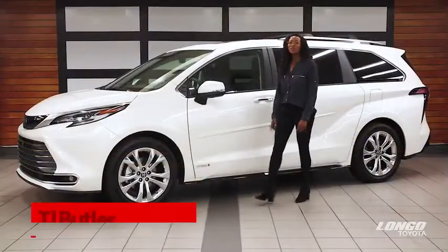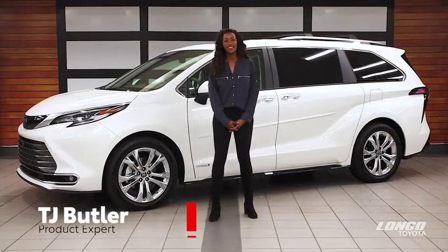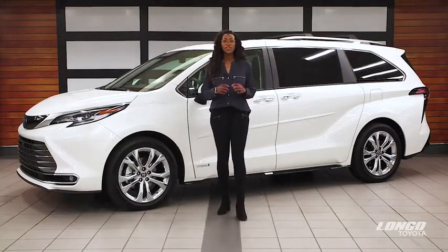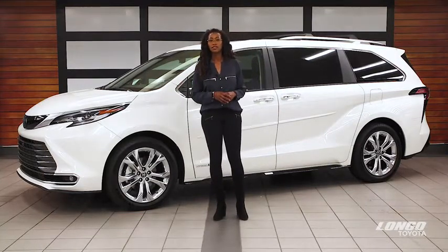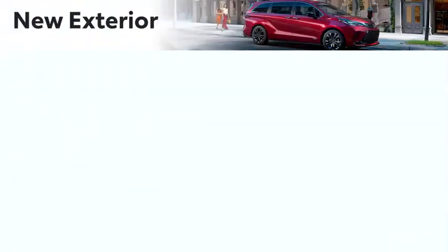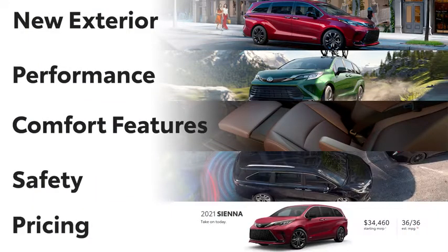Hi, everyone, and welcome to a quick product walk around of the all-new 2021 Toyota Sienna. We all know what a minivan is, right? And we all know the Sienna is one of the key players in this segment, but you might not know how awesome this new one is. We are going to talk about five main topics: the beautiful new exterior, performance, comfort features, safety, and pricing. Let's start with the fresh look.